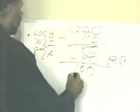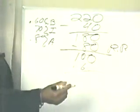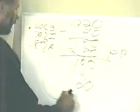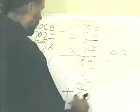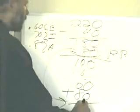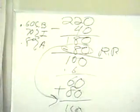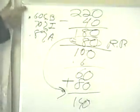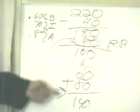60% of this, or times 0.6, and we come up with what? 60. We add back our resting pulse rate of 80, and we come up with 140. 140 is our best exercise rate to maintain. This is one of the latest ways of figuring that out. Now we can change that, of course, with our resting pulse rate, and that figure will change.